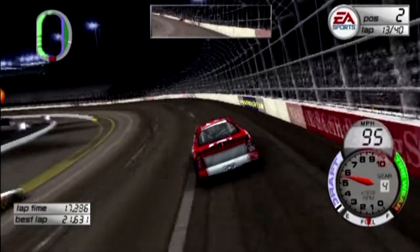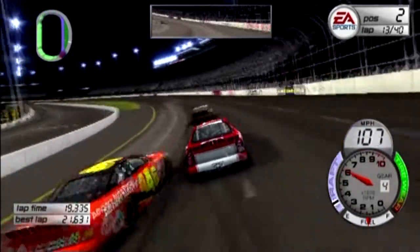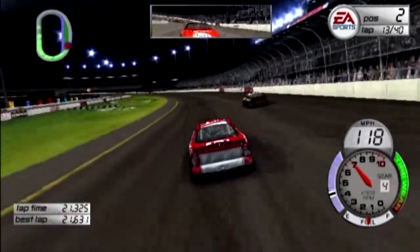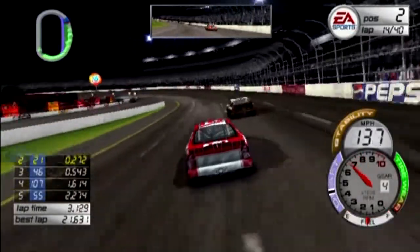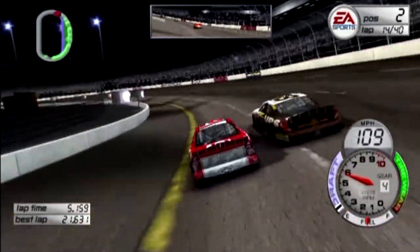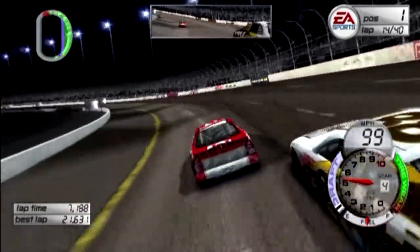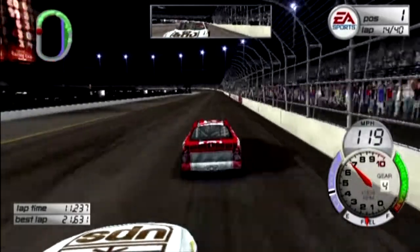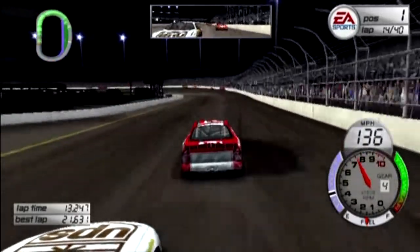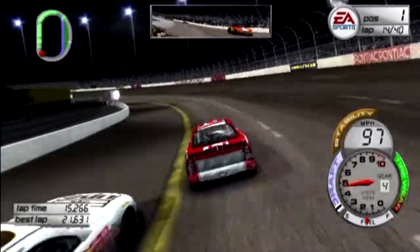Oh boy, we overdrove that just a little bit. I was worried about getting. Oh boy, got loose. Got into Scott Wimmer just a little bit. I was worried about getting slammed into the back by Dale Jarrett. I didn't want that. And that kind of forced me to drive it just a little bit. But in future games, they really do take advantage of that high lane.